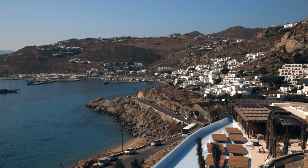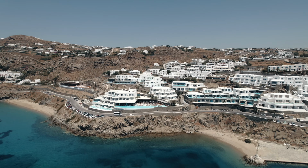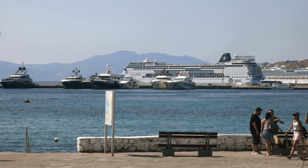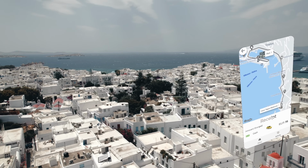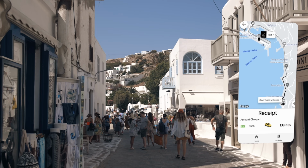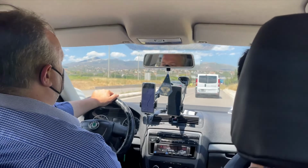Now when you get here, be ready to potentially wait for a taxi, because there are only 30 on this island. It blows my mind, I don't understand it. But if you don't mind paying an arm and a leg, then pull out the Uber app because you can order one. But literally for us to take a 5-minute Uber was being quoted at 35 euros. So we waited. Eventually a taxi did come and only charged us 15 euros for 5 minutes.